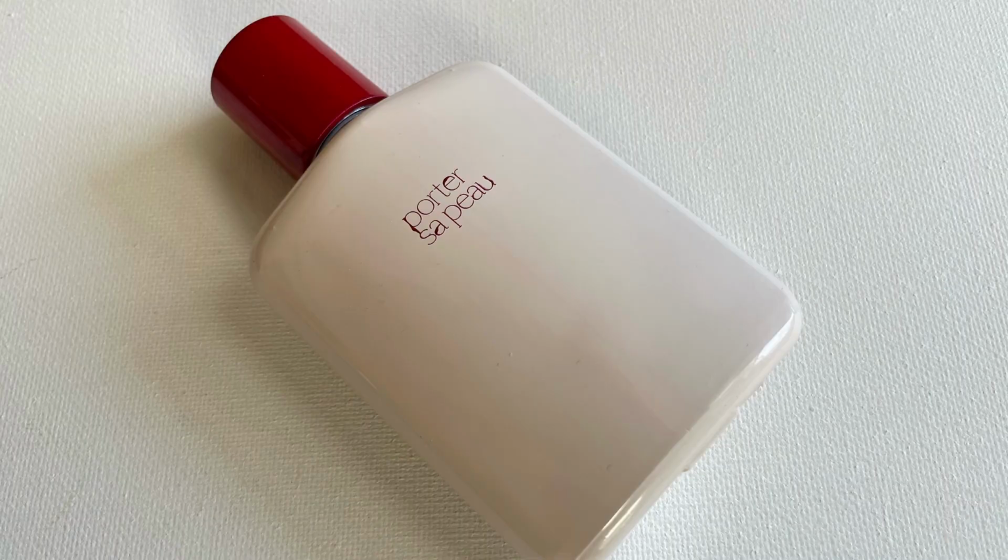Next in line is the second release from Roberto Greco's house. This is Porte sa Peau from his house, L'Objet Parfumant. So I'd like to read the review that I did for this one. So consider this sort of a recital of sorts to illustrate how this one makes me feel. And I'll begin.